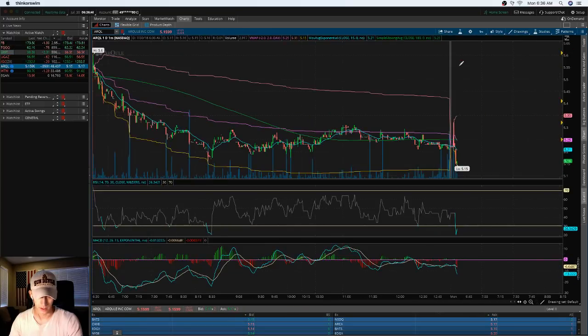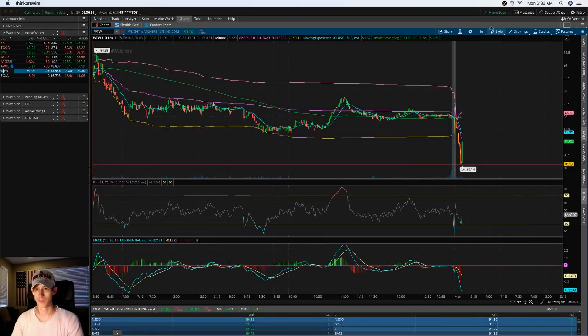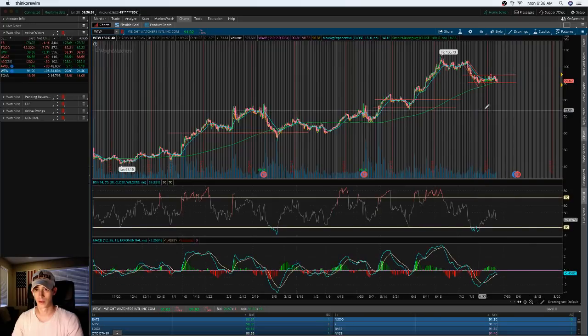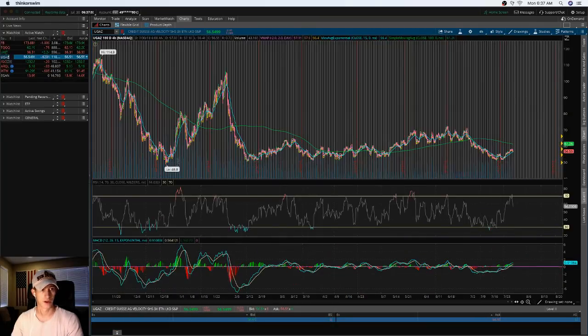Yeah, this is mainly, let's see. So we got WTW, kind of still consolidating, no signs of a confirmation of a reversal, so nothing going on there.